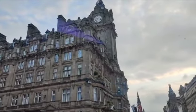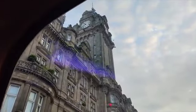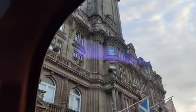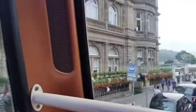How useful is that? That's the beautiful Balmoral Hotel, a statement hotel right here in the centre of Edinburgh, and it's on the 5th floor, the top floor there, where J.K. Rowling finished her last book in the Harry Potter series.